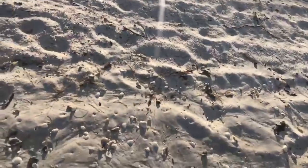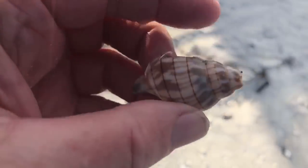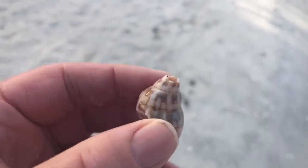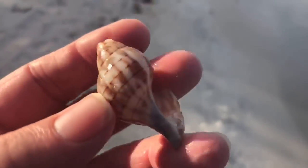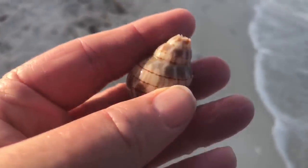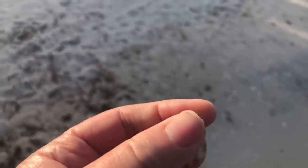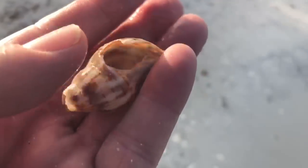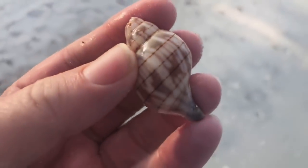There's a piece of a tulip shell up on the beach. Almost a whole banded tulip. Boy, that's a beauty right there. That would have been a gorgeous shell had it not had this big chip in the side of it. You can see the colors on it though, beautiful.